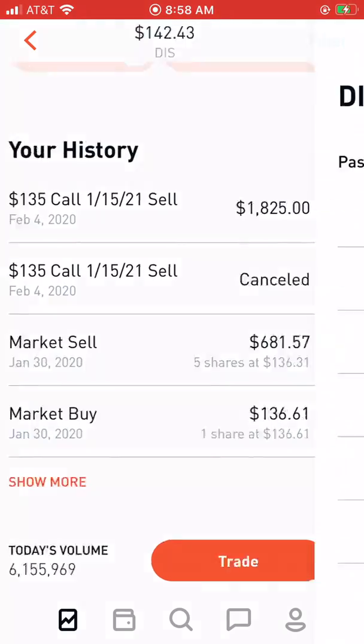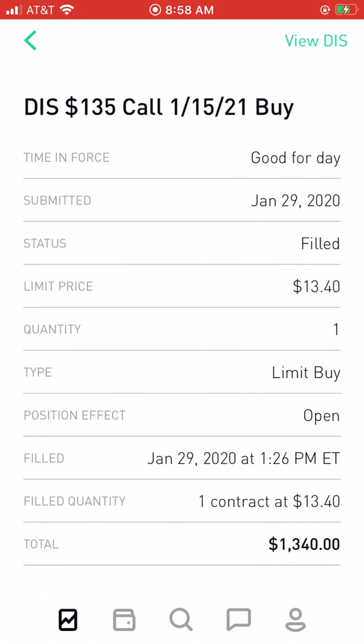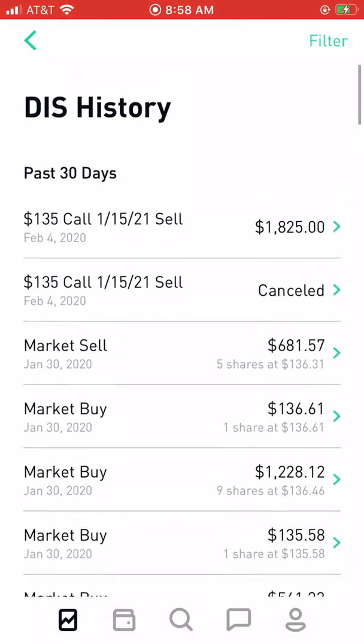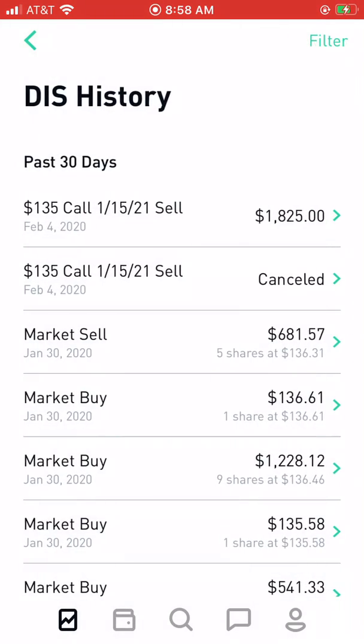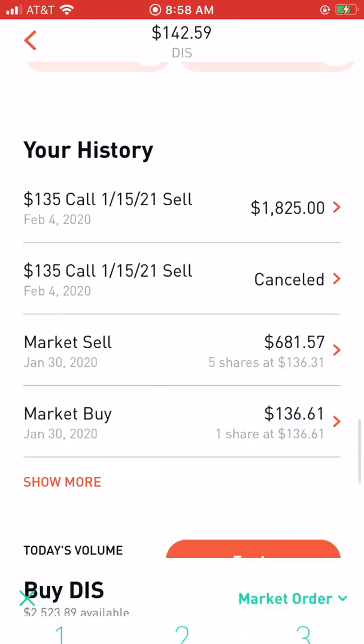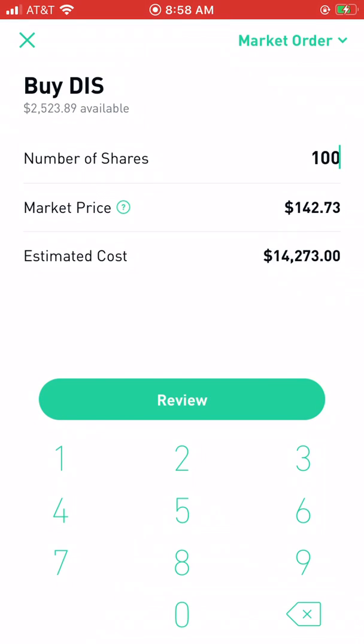And I think that's the power of options that I really like. See, one options contract is worth 100 shares. So I bought this contract only at $1,340, and I was able to sell this contract at $1,825.